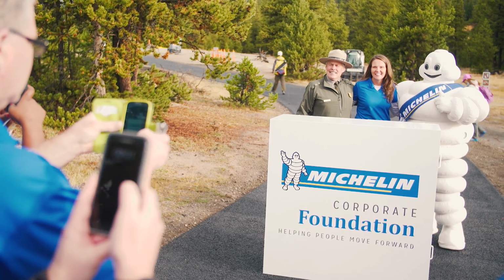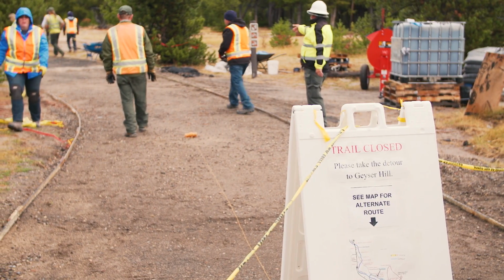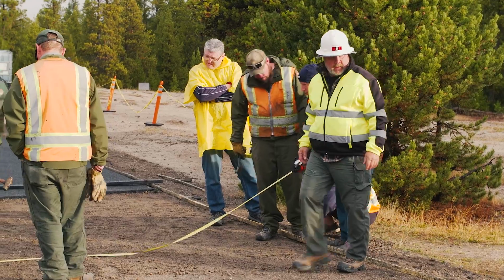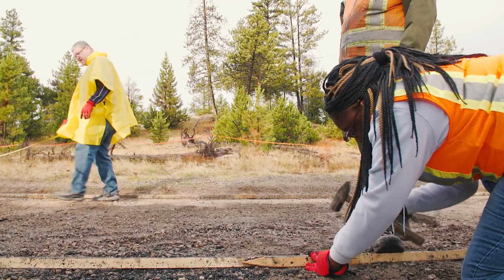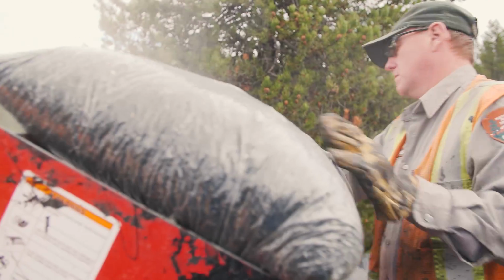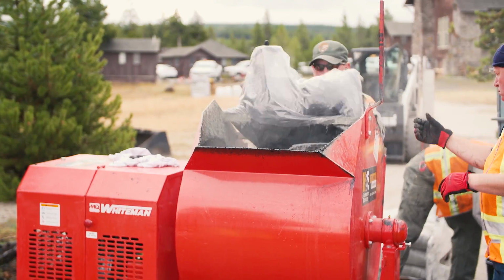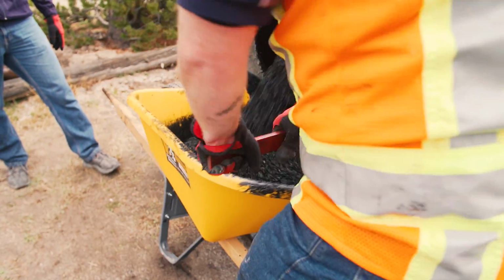Yellowstone National Park has been in a partnership with Michelin Corporation for 8 years now. Michelin came to us and we began a conversation about how they could help us with our sustainability program. And the idea, after a few years, of recycling tires was something that we were both struggling with. And the concept of using shredded tires as a paving material was born.